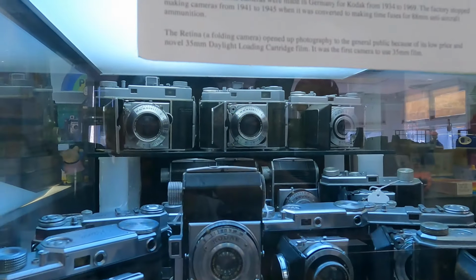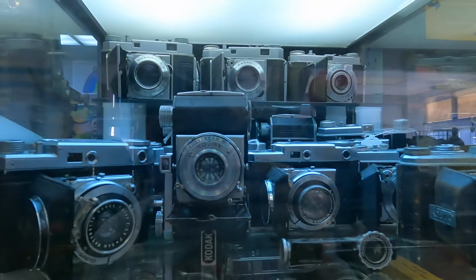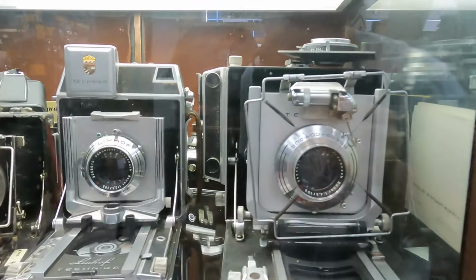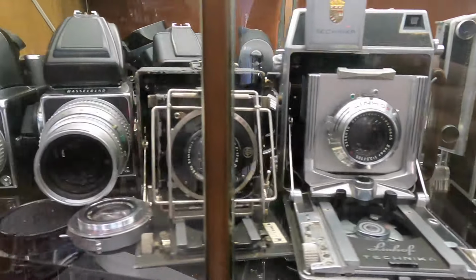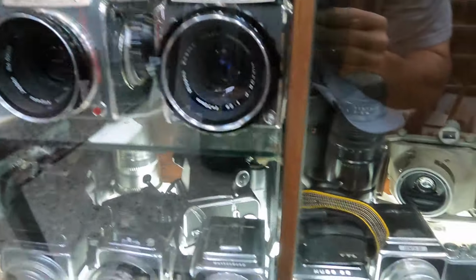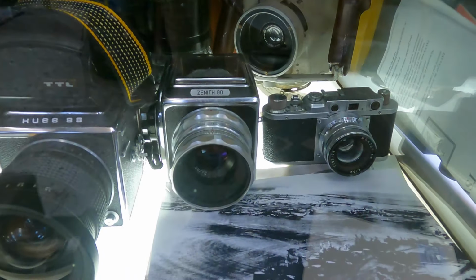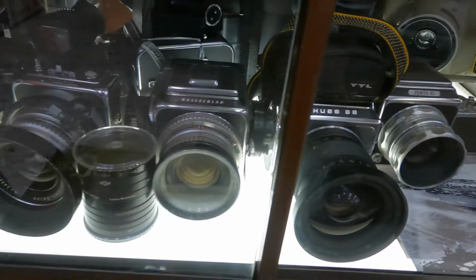Oh, these Retinas, 1936 to 1938. Linhof, huh? Technica. Brownie. Looks like maybe these were used for reconnaissance. Hasselblad.